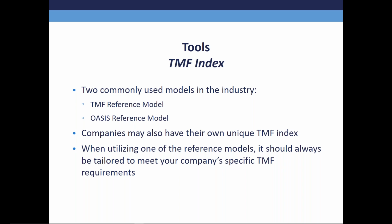So that could be tailoring some of the document or artifact names to reflect what those particular document types are called at your company, or if there are additional documents or things that are required that may not be reflected in the model, making sure that those are added in the applicable section so that all of your study teams know what documents they need to collect.